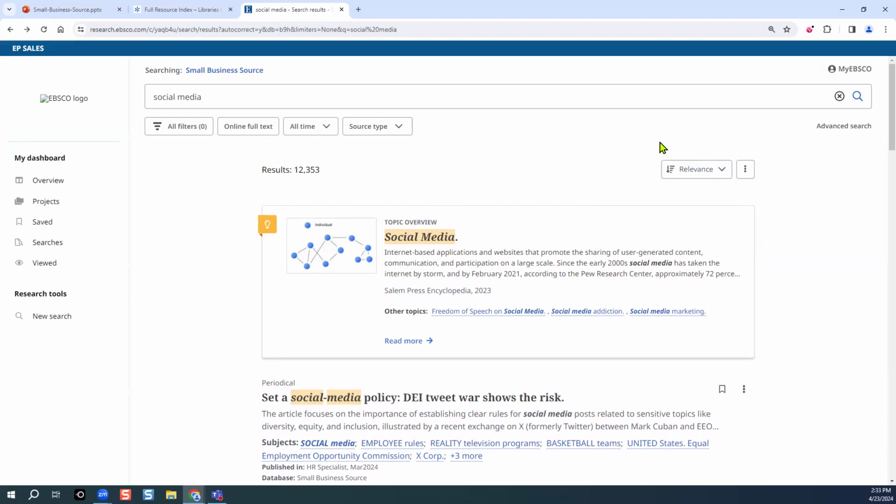But what I'm going to do is employ some of those filters. So once I conduct a search, more quick filters are presented. This is also a function of the size of my screen. So I have the ability, once again, to limit to full text, and limit by quick filters for time: 12 months, 5 years, or 10 years.